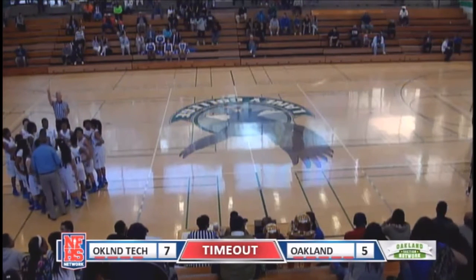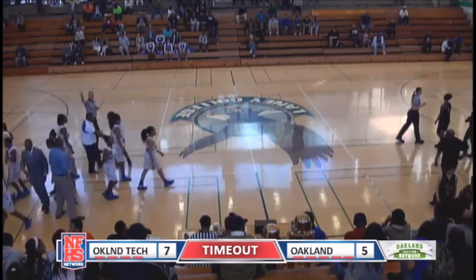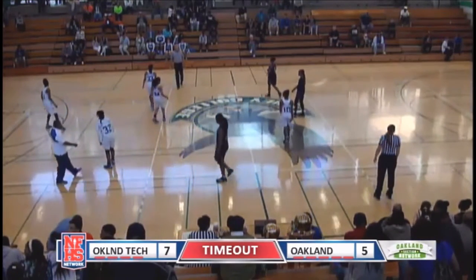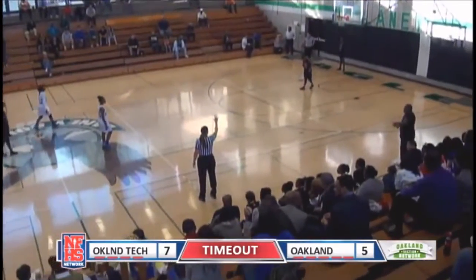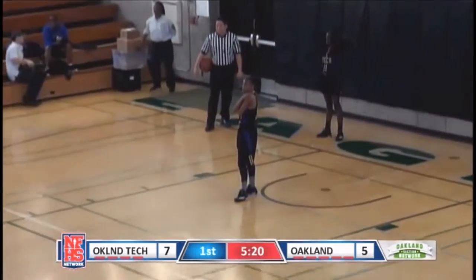What have you noticed early in this game, Allie? Well, certainly with Oakland Tech, I'm seeing a lot of really aggressive play. They've missed a couple shots, but the fact of the matter is that they've been able to create those shots. And so a really strong start from Tech, and the things that the Wildcats have done for Oakland seems to be starting to work out a little bit better. When they are getting shots, they're seeming to make them or get pretty close.